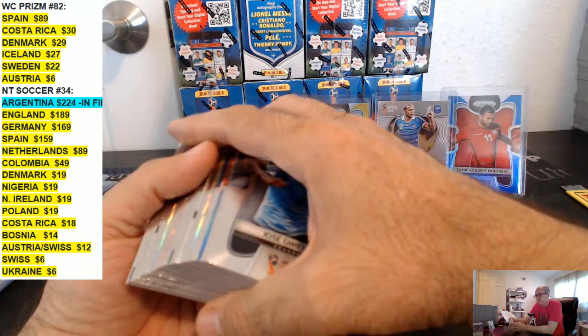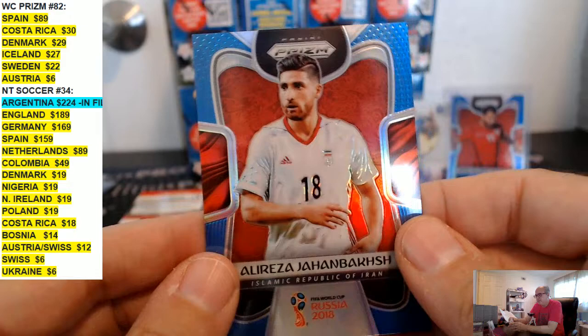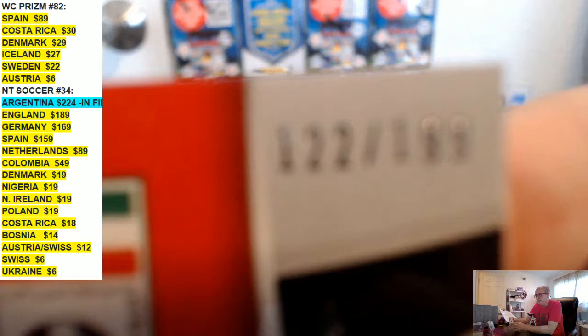All right, Alireza Jahanbakhsh, Iran. Can the Iranians do it one time for Patrick? Patrick Sweeney, good luck. Iran shoots. Iran does not score. 122 of 199.